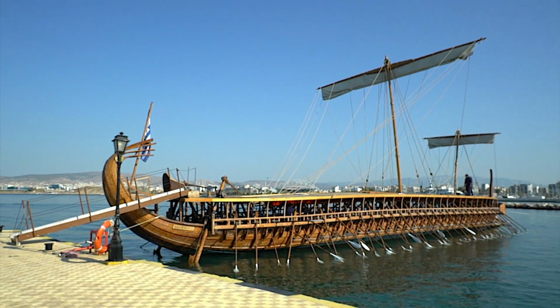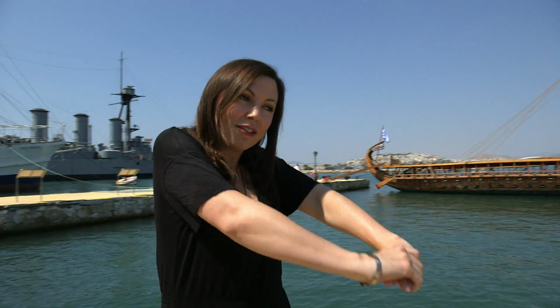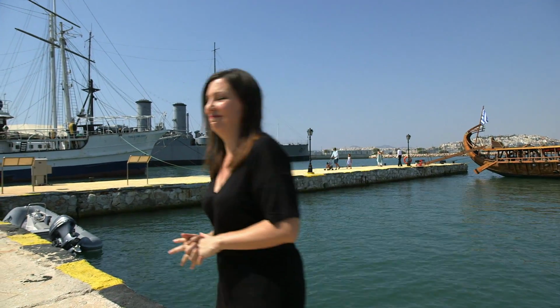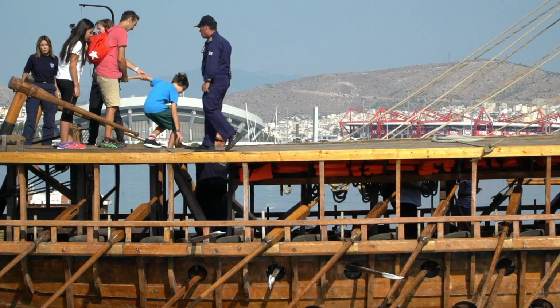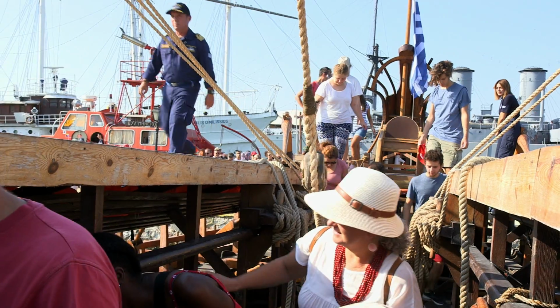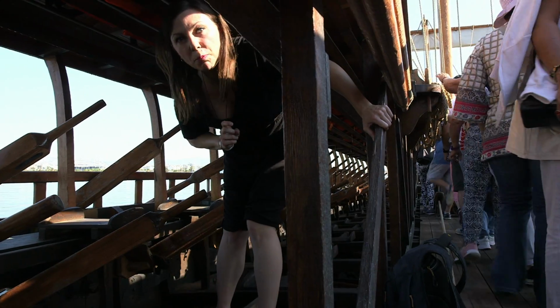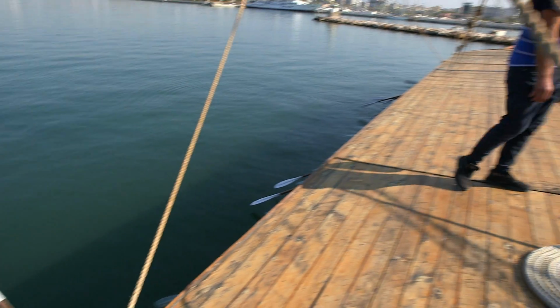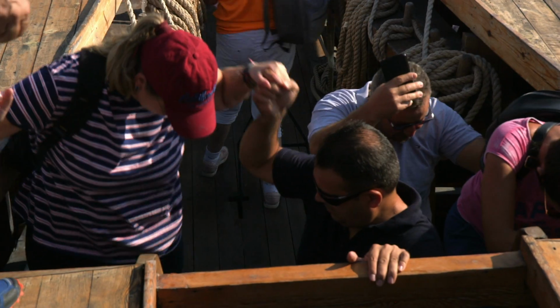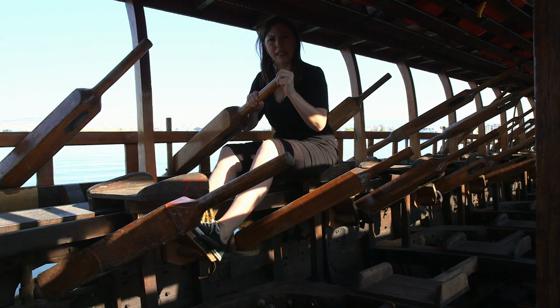This amazing looking galley belongs to the Greek Navy, and every year groups of very lucky people get to go aboard and actually row just like ancient Athenians did. This year, I'm one of those lucky people, so better get ready. I think it's going to be quite hard work. Well, my fellow rowers are starting to arrive now, so I've picked a plum spot right in the middle of the action. Ready for ramming speed.